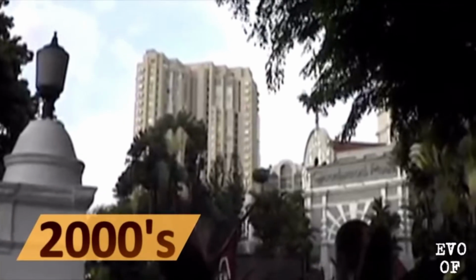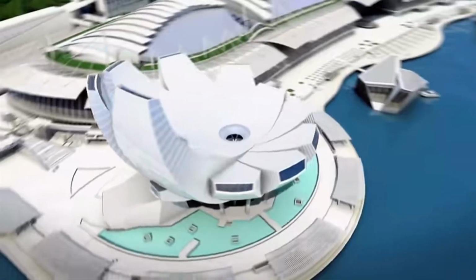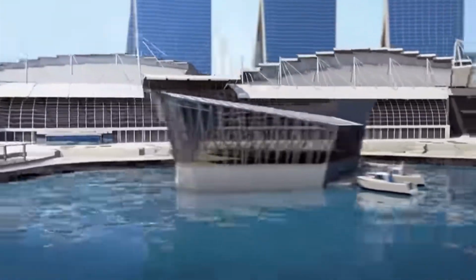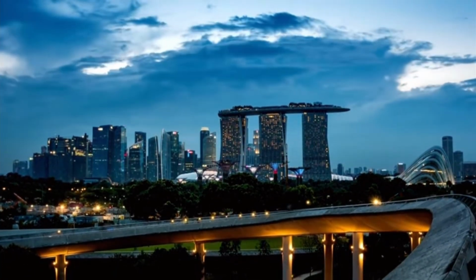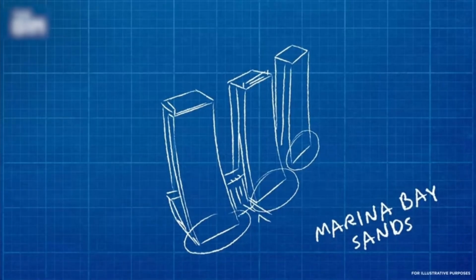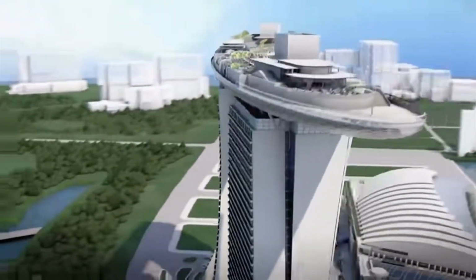In the early 2000s, Singapore wanted more than just another building. It wanted a national symbol, something that would show the world this tiny island could be a global powerhouse of innovation, luxury, and design. The government launched an international competition, and the winning design came from visionary architect Moshe Safdie. His concept? Three towers connected by a giant skyship floating above the city. It sounded impossible, and that's exactly why it won.